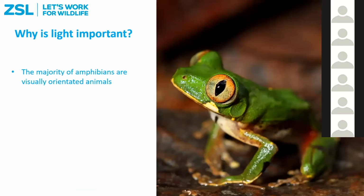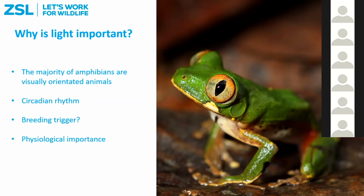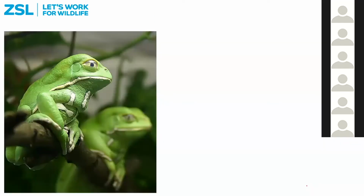So light is important because, as I said, many amphibians are visually orientated. It can help regulate circadian rhythms. It could potentially be a breeding trigger, different light levels. And it's of physiological importance, and some wavelengths, and we'll talk about that later.